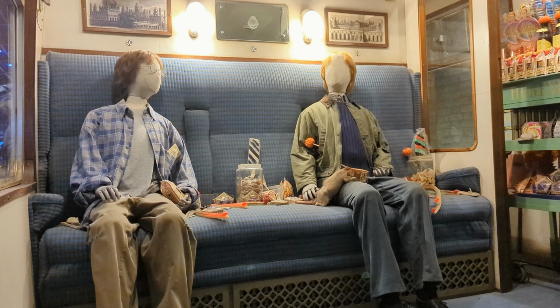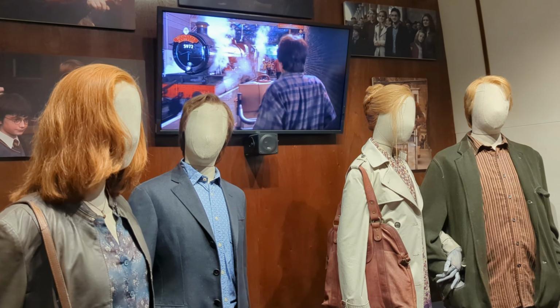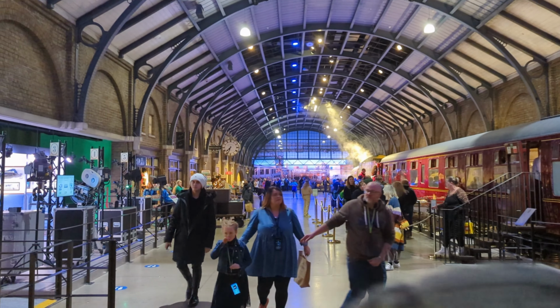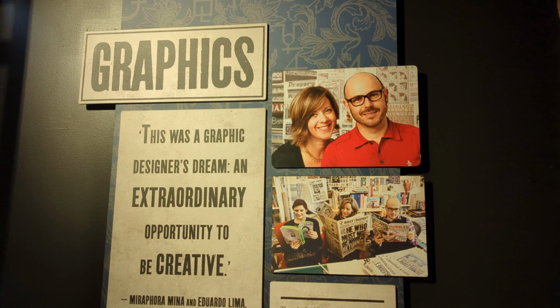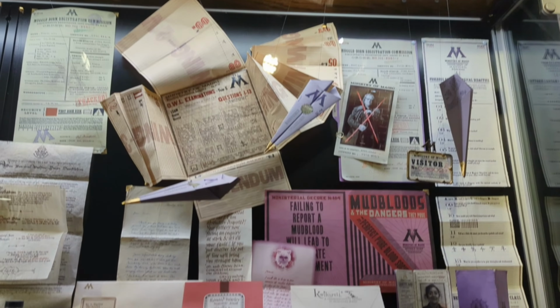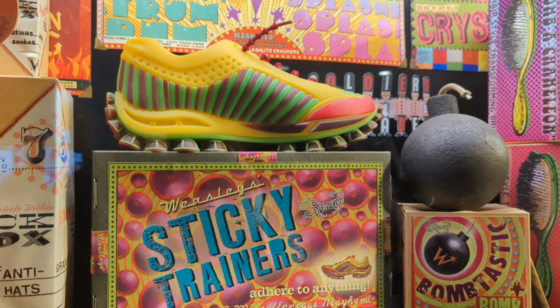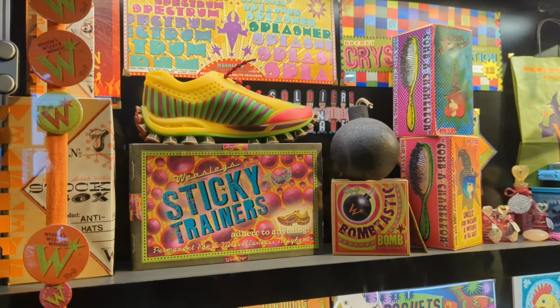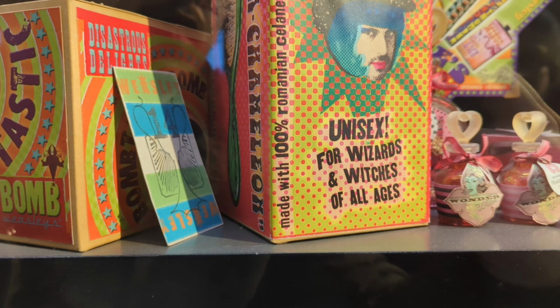Yeah, it is the invisible cloak. On top of one of the trolleys. Hey, look at the trolleys! What, those scabbers? The scabber was the number one. Minalima, the graphic design team behind the Harry Potter movies. Although that's pretty good. Look at them sticky trainers. They adhere to anything. It's like an invention from the 80s or 90s that you'd see on TV for kids, do you know what I mean? It's never gonna work, but it's a cool thing. Look at that, it's a drag wizard.